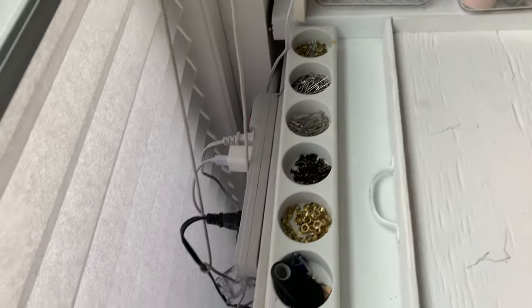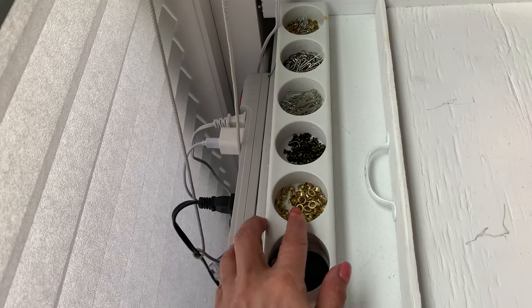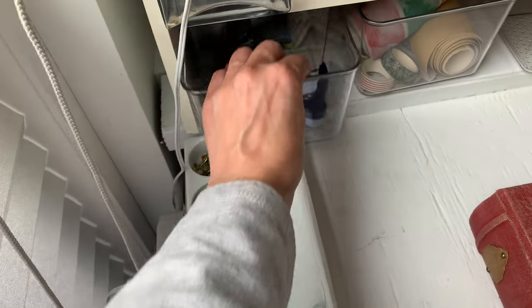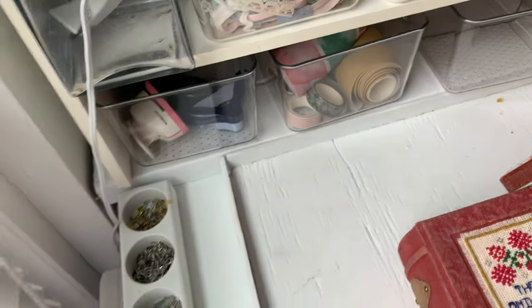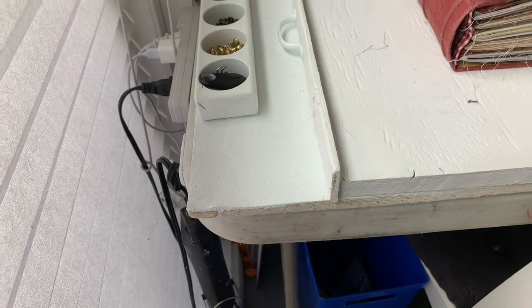And then this tray, I finally filled it up with my clicker to start my phone, eyelets, tape, paper clips, ball pens, safety pins, some more punches, washi tape, my glue gun, and now I have my extra glue gun sticks in there. And I did, like I said, show you the things that I've done here.